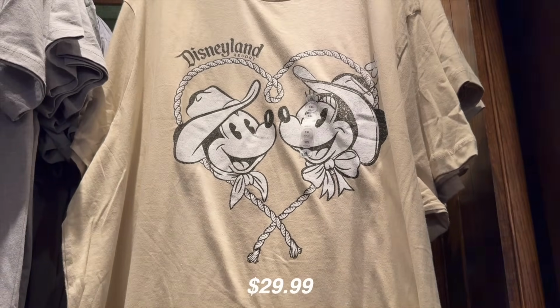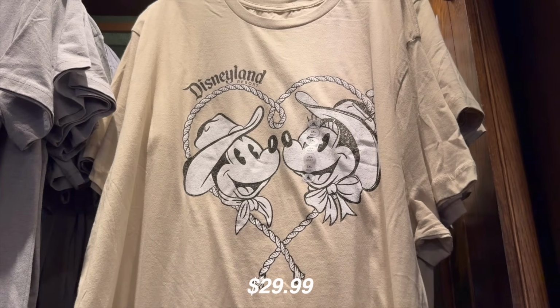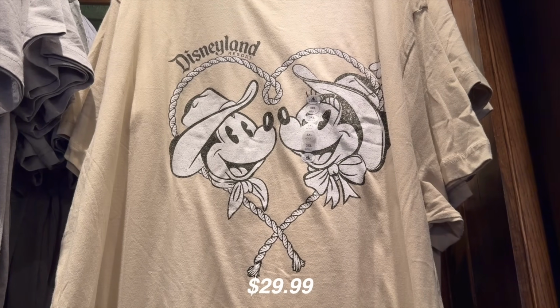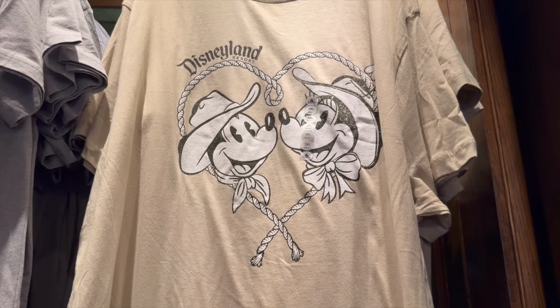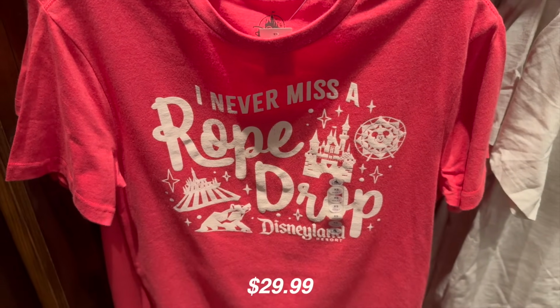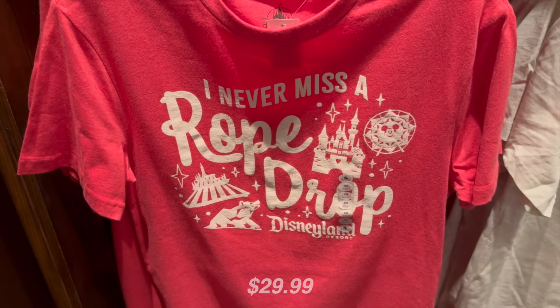But right above it, there's also this t-shirt. So it's a little bit different from other t-shirts that I've actually seen here at Disneyland. But it looks really, really fun. I love the concept of Mickey and Minnie both tangled up in a heart. So you can also find that inside this store. And right next to the t-shirts that I've been showing, it also looks like we have another t-shirt that says never miss rope drop. So if you are a rope dropper, this might be for you.